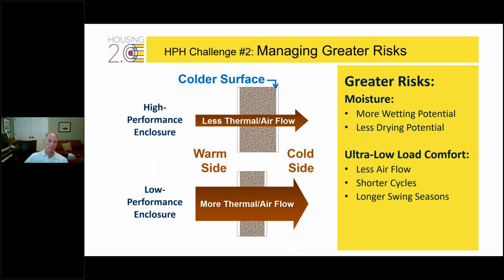The month on the front and back end of the cooling season might be shorter normally, but because of the greater insulation and air tightness, we have an additional month of no air conditioning on the front and back end. So we have those two months where we don't have dehumidification accidentally as a byproduct of the air conditioning. So ultra low load homes need a lot of attention, and they also need a dedicated strategy for dehumidification.